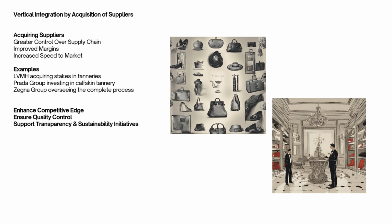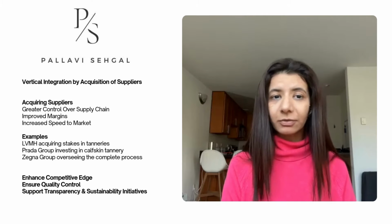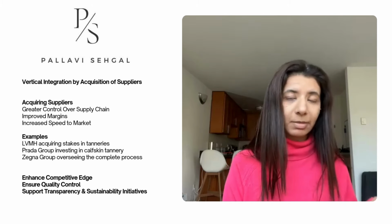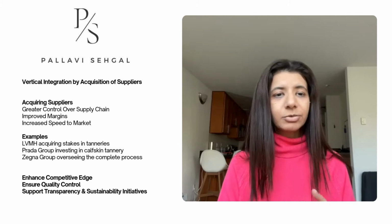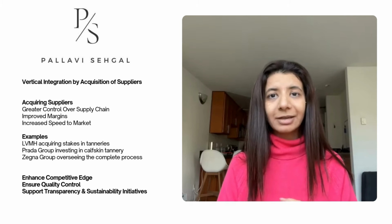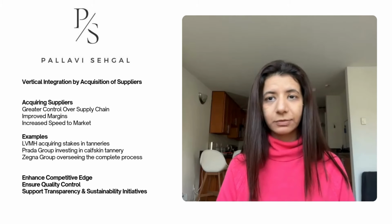Examples of the same, which have been seen in the last couple of years, have been LVMH acquiring stake in tanneries, Prada Group investing in a calfskin tannery, and Zegna Group overseeing the complete process from the raw material to the distribution. What it does is help in enhancing the competitive edge, it ensures quality control, and it also helps support transparency as well as sustainability initiatives.